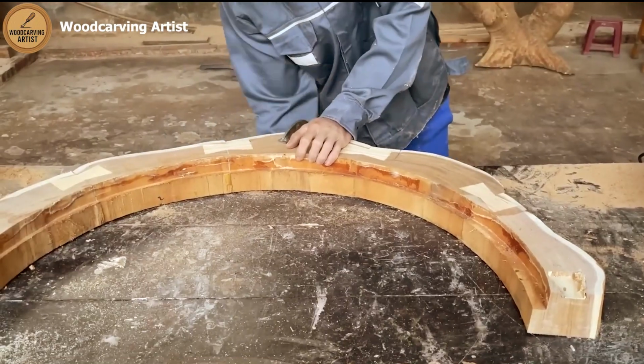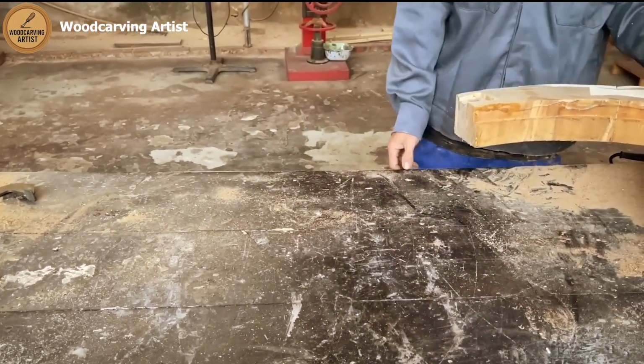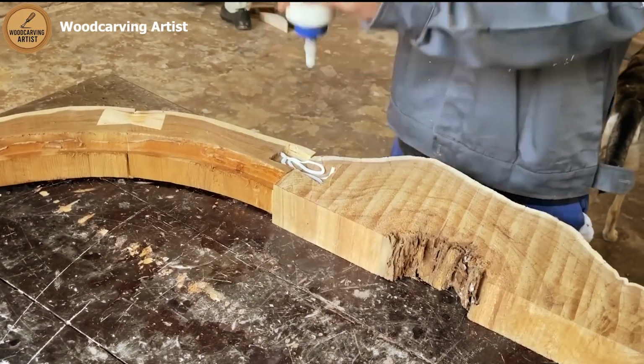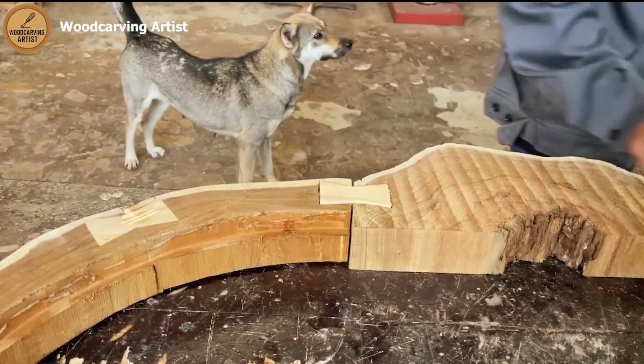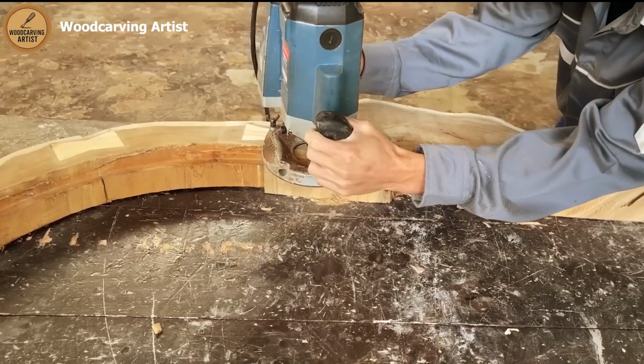The root base. It symbolizes grounding, strength, connection. Even when the tree is cut down, the root remains. It becomes the foundation of something new. This table is about transformation, from what was to what is, from something forgotten to something unforgettable.